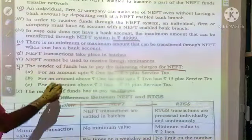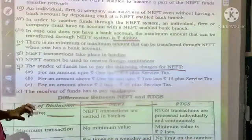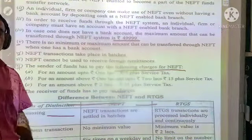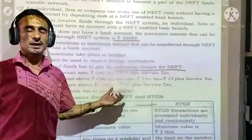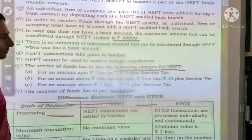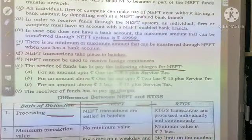Number eight, the sender of funds has to pay the following charges for NEFT. Now, what are the charges that they have to pay? For an amount up to rupees 1 lakh, rupees 5 plus service tax. For an amount above 1 lakh and up to 2 lakhs, it is 15 plus service tax. And for an amount above 2 lakhs, it is rupees 25 plus service tax. Basically it depends from bank to bank. Some bank may not charge at all, right? So it's not necessary that it is charged every time. The receiver of funds has to pay no charges. The receiver of the money need not pay any charges. Only the sender has to pay the charges.